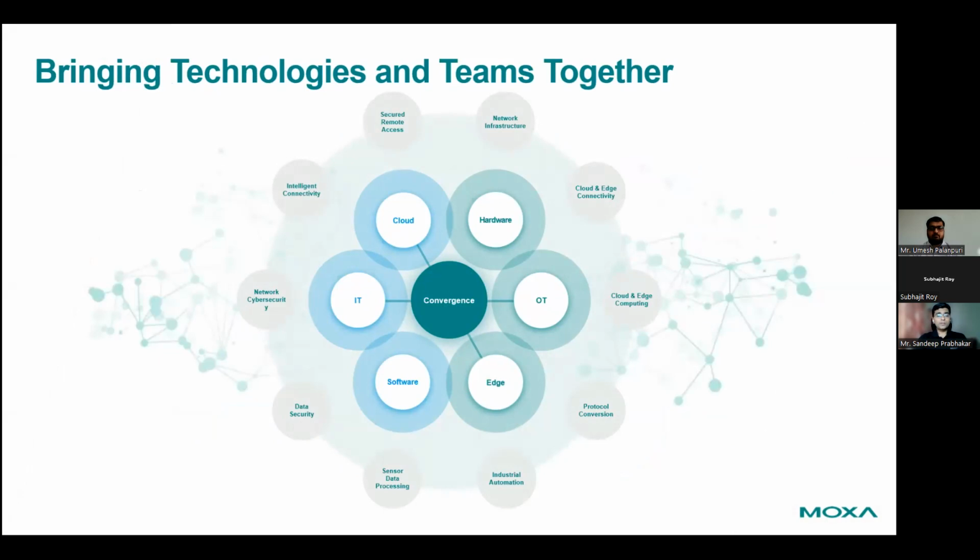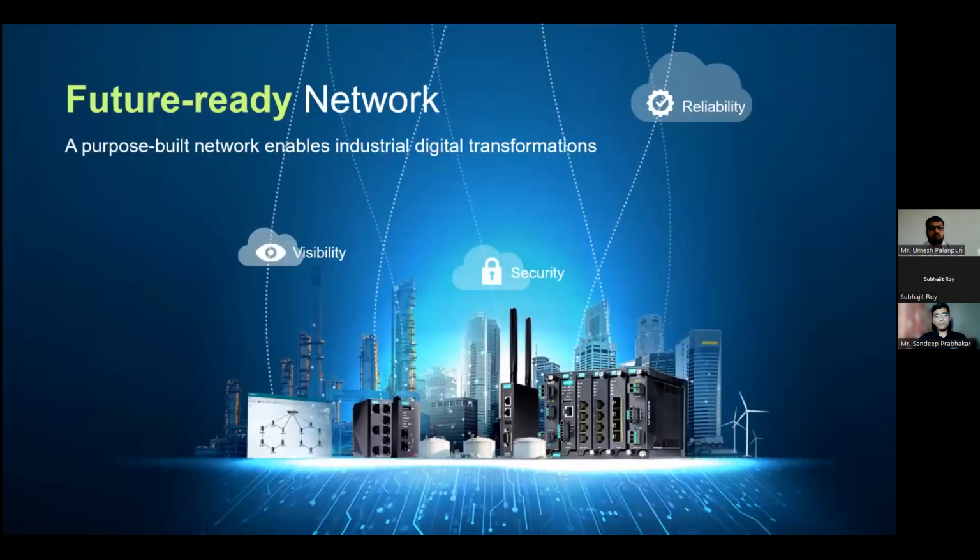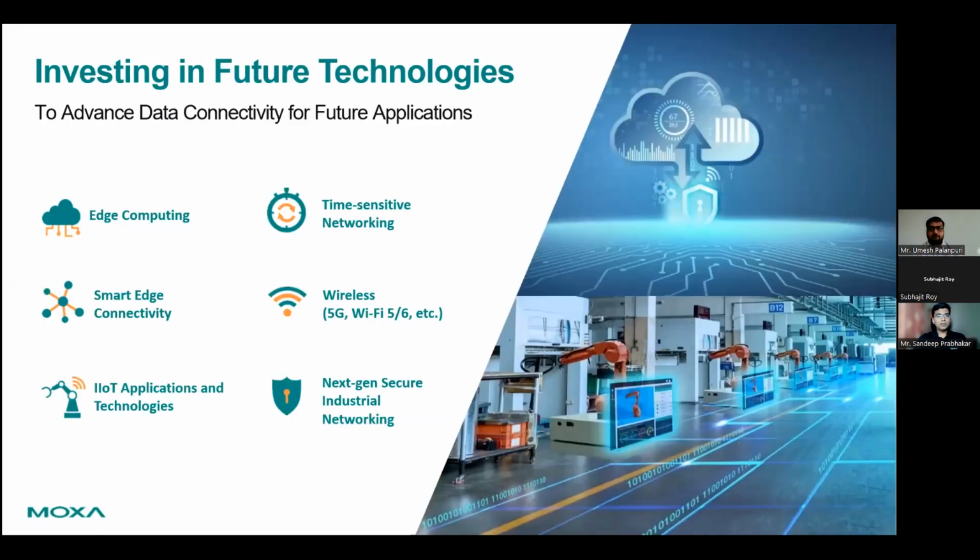And we are preparing for this with what we call future-ready networking solutions. When I say future-ready, the three things that we look forward to in this future-ready network are visibility, security, and reliability. So these are the three key aspects for the future-ready network, rather the digital transformation. Now, we are also investing in a lot of these technologies, be it edge computing, time-sensitive networking, smart edge connectivity, wireless. We are talking about 5G in industrial applications, Wi-Fi 5 and 6, a lot of IoT applications and technologies in these. And at the end, we are heavily investing our R&D and our resources into next generation secure industrial networking. Now we'll talk about a few more on this particular topic as we move along.